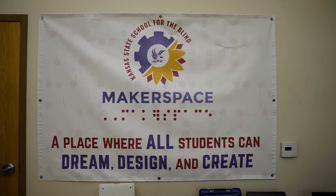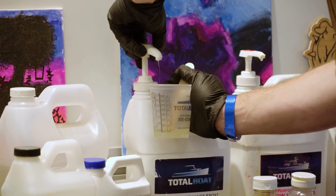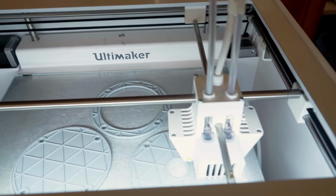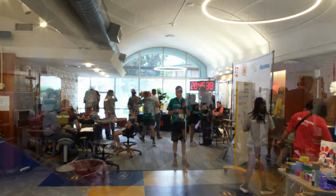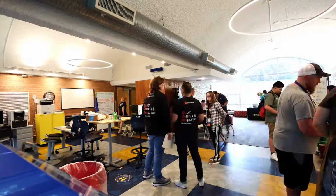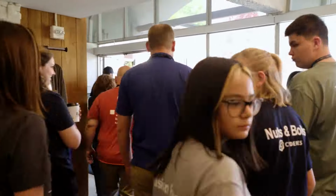We are in Makerspace 1. So we have an Epilog laser engraver, a bunch of epoxy in this corner. We also have 3D printers. You'll notice you have a carpeted area over here and then a tiled area. So as you're moving between the spaces, you can kind of tell if you're using a cane which space you're in. Let's go actually immediately back out through the doors.